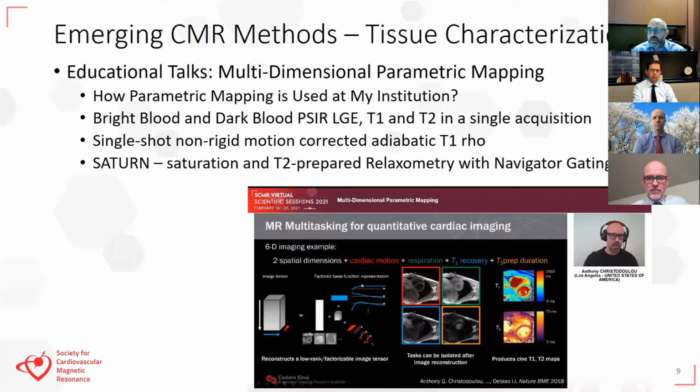In the section on tissue characterization, Anthony gave a great talk about multidimensional parametric imaging. I also would highly recommend taking a look at the other educational talk, how parametric mapping is used at my institution. I think this is really important to hear from a clinician about how this is integrated at their institution. A lot of really great points in that talk.